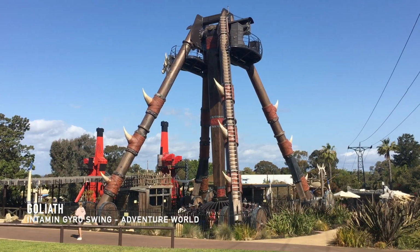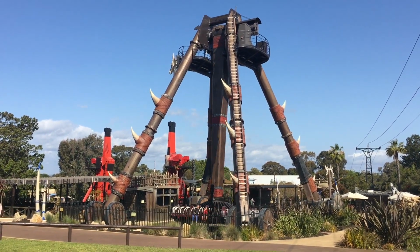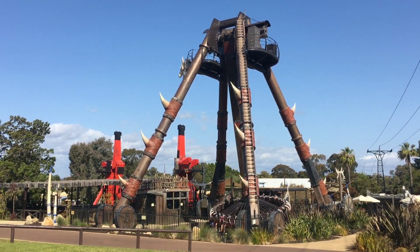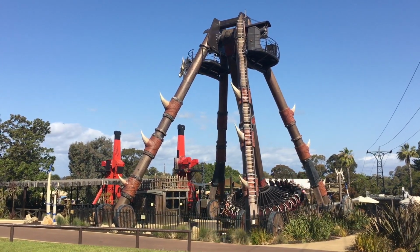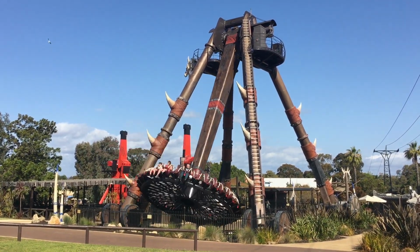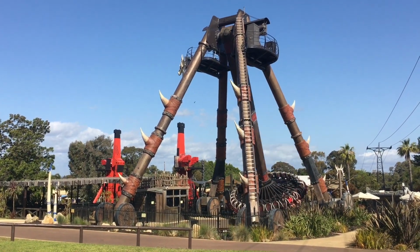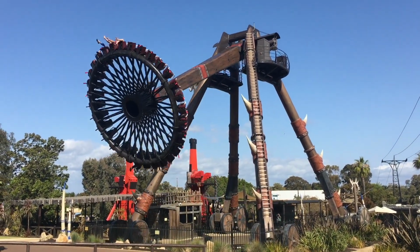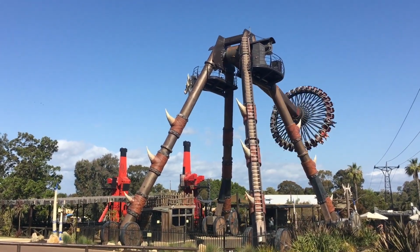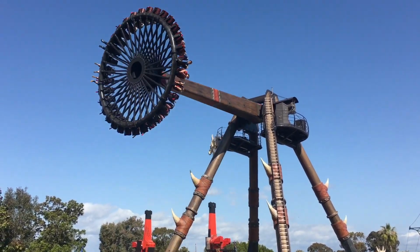Up next we have Goliath at Adventure World. This is a gyro swing built by Intamin. What makes Goliath so much better for me than every other pendulum ride in Australia is those restraints. They're kind of like a vest restraint, except with no vest, so it is essentially just an over-the-shoulder lap bar. That gives you so much freedom to float as the pendulum reaches its peak. It's a great experience, I love it, and it's so much better than a lot of the other pendulum rides here in Australia.